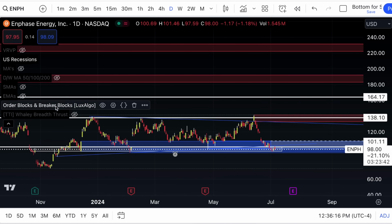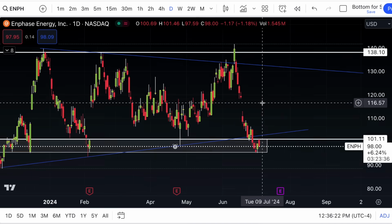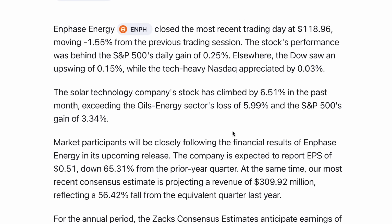So you can see there is a bullish order block down there, a couple of them. So we'll see if those kick in and help this thing get back going. But it's a momentum stock, right? And what stopped the momentum could have been a couple of things. One, a class action lawsuit filed against it on June 20th for some stuff, which I'm not even going to get into. Feel free to read about it. It's right there, and you can look this up yourself.